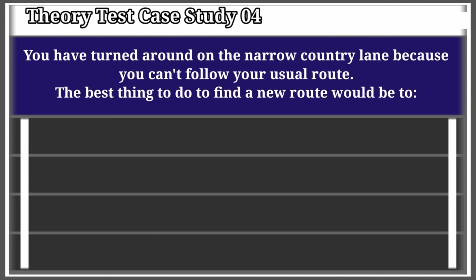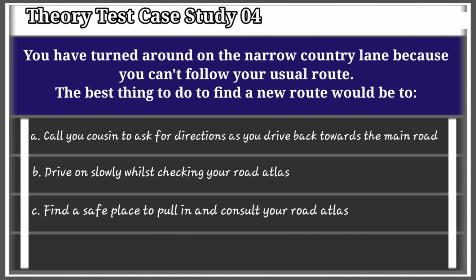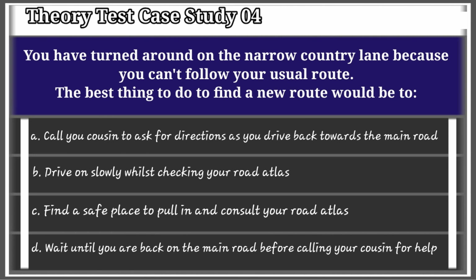Question 3. You have turned around on the narrow country lane because you can't follow your usual route. The best thing to do to find a new route would be to A. Call your cousin to ask for directions as you drive back towards the main road. B. Drive on slowly whilst checking your road atlas. C. Find a safe place to pull in and consult your road atlas. D. Wait until you are back on the main road before calling your cousin for help. The correct answer is C. Find a safe place to pull in and consult your road atlas.